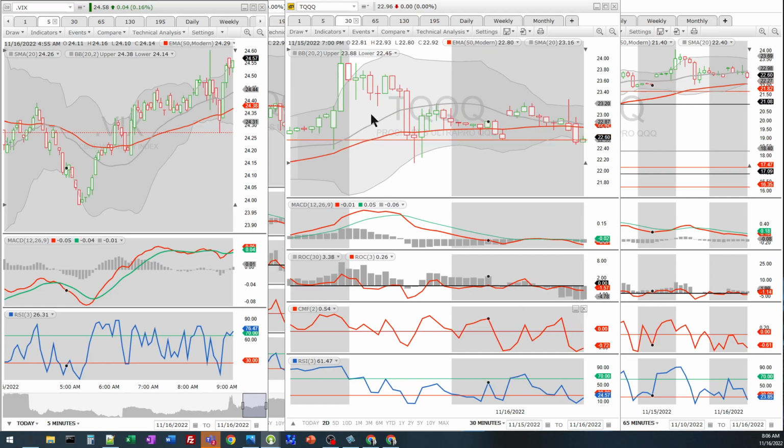Now, moving over to the markets, right here is the 30 minute chart. As you see here, I've drawn a red line. It wasn't yesterday's low, but in extended hours, it's kissing this red line, as you see here, right? See that there? And even yesterday it kissed it.